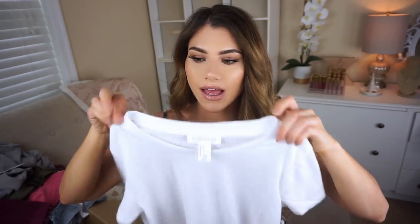I like this little crew neck here. And it is a little bit see-through. I just wear it with a nude bra, either a nude strapless bra or just a nude bralette or regular bra. Something nude usually works well with these. I love that it's loose fitted and it just feels very comfortable to wear. You could even tuck this in as well.